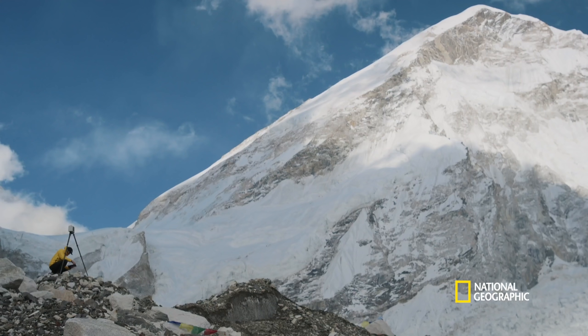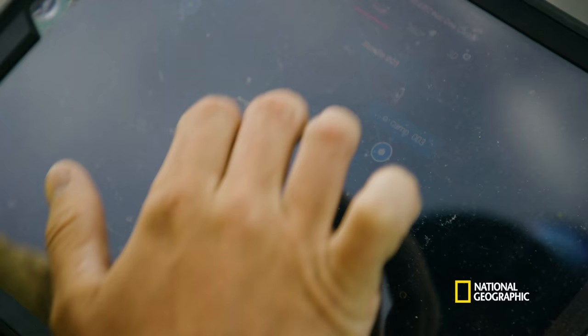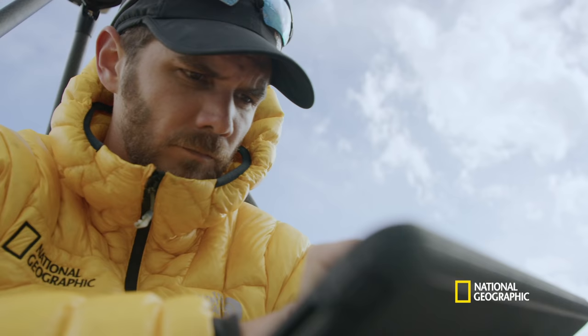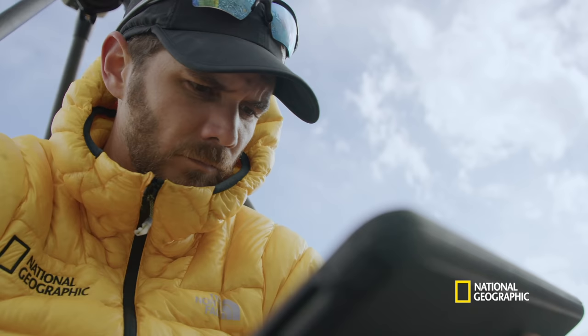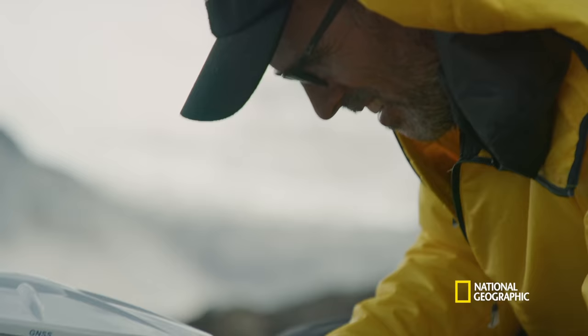We're using LiDAR, which is a laser scanning tool. It shoots out 2 million points per second, taking individual measurements in a 360-degree sphere and measures everything that it can see. If you do that in enough places, you build an overall topographical model of whatever it is you're scanning.